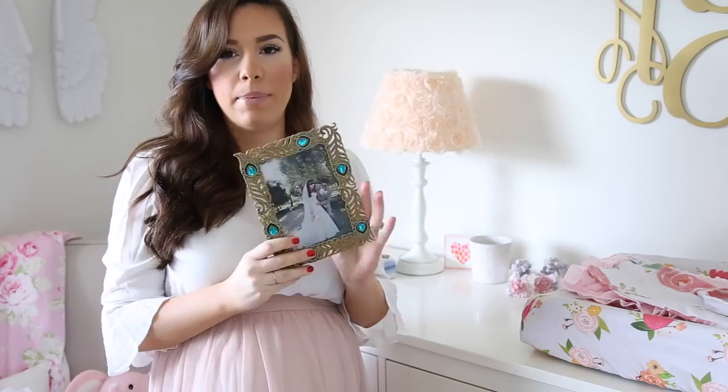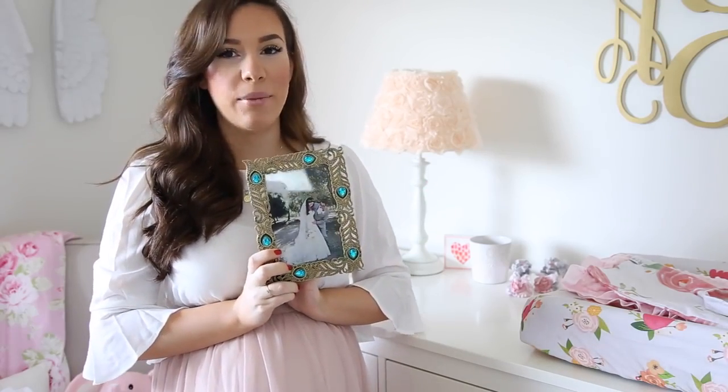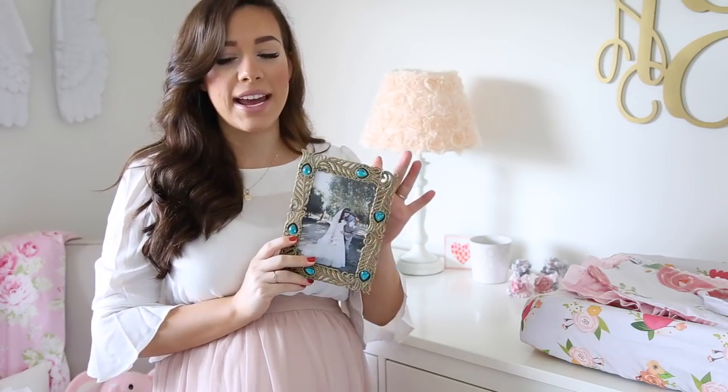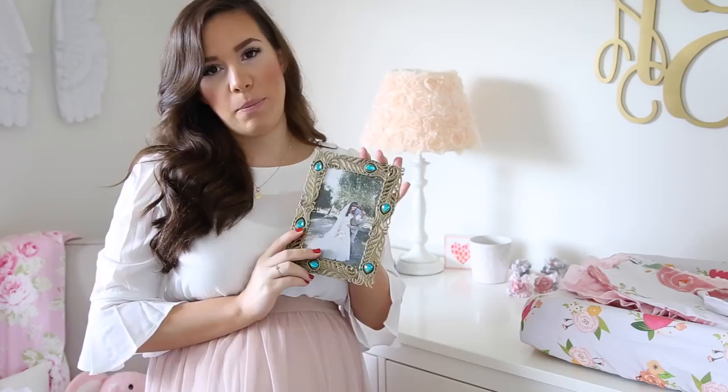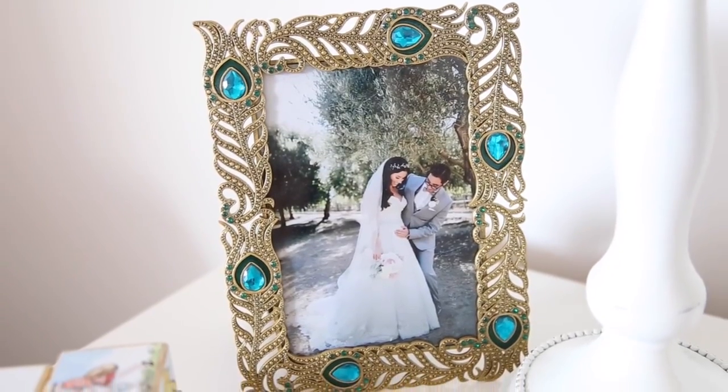And then I ended up framing a picture of me and Doug, and this is him looking at my stomach on our wedding day, because I was pregnant. I think I was 3 or 4 months pregnant on our wedding day, so I thought that was a cute picture, and I'll show you guys what that looks like up close. But I thought, what better place to put it than in her nursery, because she's going to find out anyways. She was conceived before the wedding.